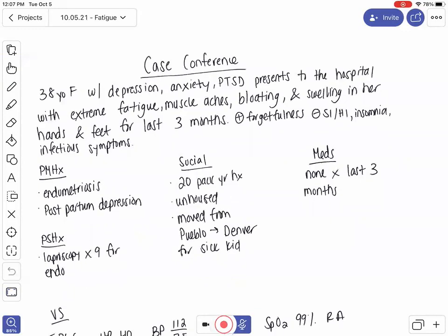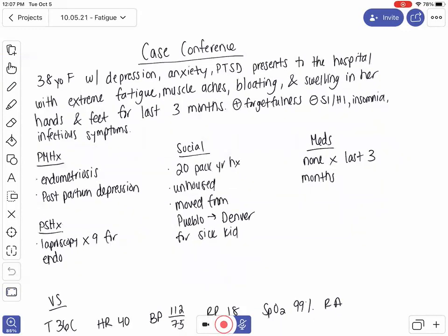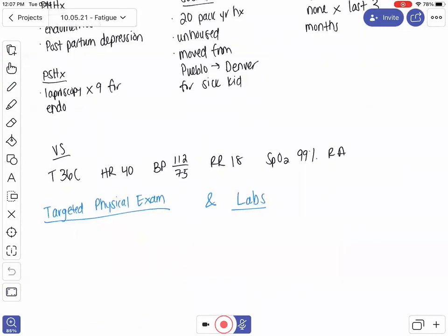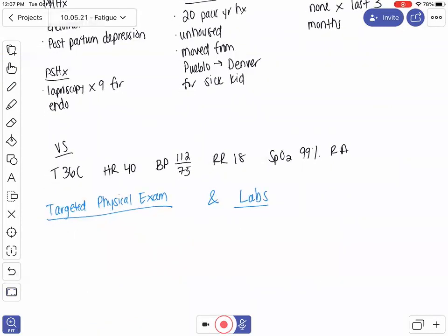And so she comes into the ER. Her temperature is 36. Her heart rate is 40. Her blood pressure is 112/75. Her respiratory rate is 18, and she's sating fine on room air.